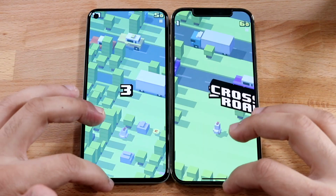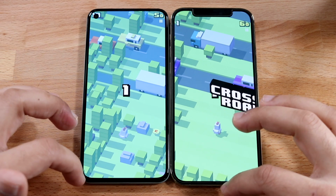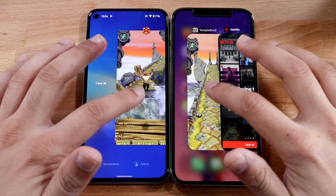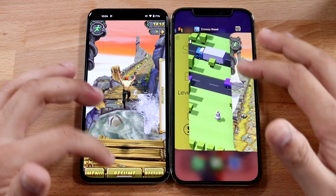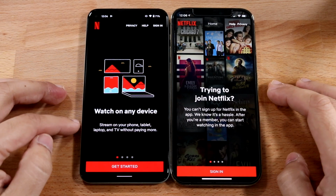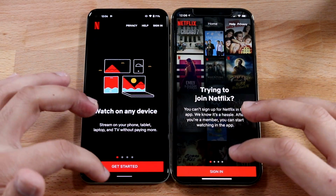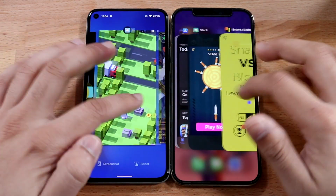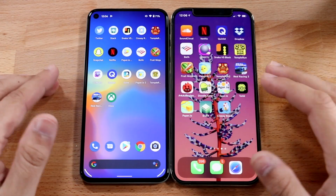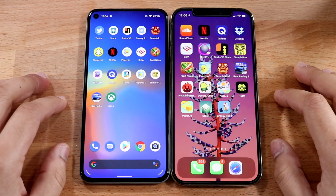Let's go into Crossy Road. Both of them able to keep it up, I think, for the most part. There was a little tiny glitch on the iPhone 12 Pro, I think. Getting into this one. Okay, both of them were able to keep this one in the background. So I don't really think there's a winner here. I think both of them are really, really close, and I don't think I would pick one over the other just based off the performance. But I will say that Pixel 5 did a better job than what I was thinking it was going to do. So in terms of speed comparison, that pretty much covers it.